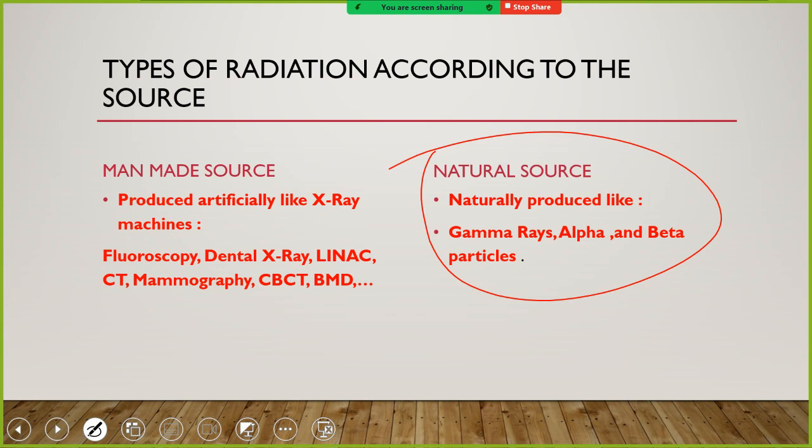While for man-made sources of radiation, we have different X-ray machines: fluoroscopy, dental X-ray, linear X-ray, computed tomography, mammogram, CBCT, and all other sources using man-made sources. What does it mean by man-made source? You can control it. You can switch it on, you can switch it off. It's safe to go inside the X-ray room if you switch off the machine, so no worries about that.